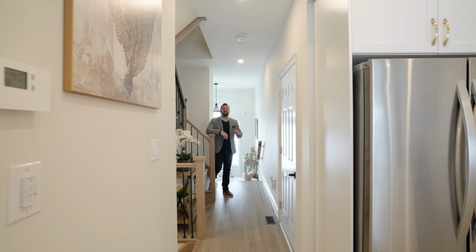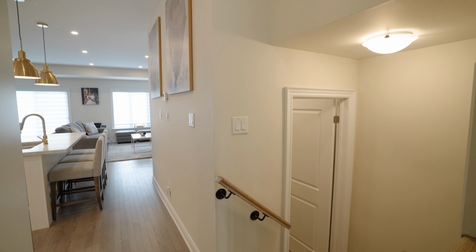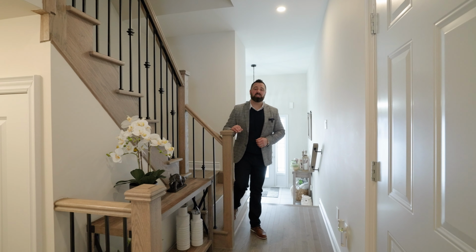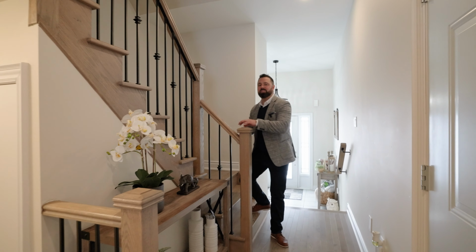Now the main floor is rounded out with some important features on the functional side of things. You got a beautiful 2-piece powder room, inside entry to the garage, and it's all highlighted by this beautiful oak staircase accented with these wrought iron spindles. Let's head upstairs and see what the second level's got to offer.